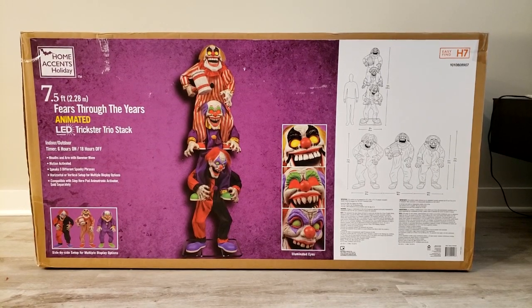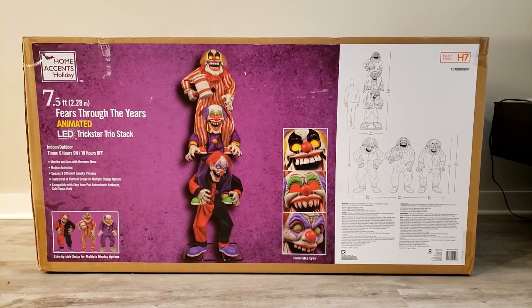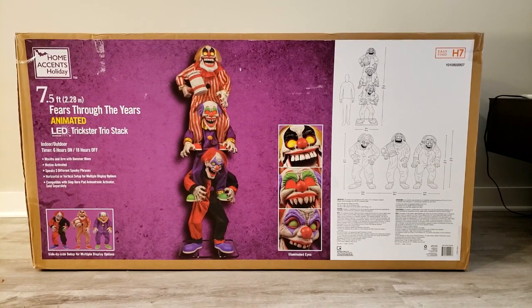This is the Pan Asian Creations 7.5 foot tall animated Trickster Trio sold at the Home Depot. Now before we begin, let's shoot the elephant out of the room first.